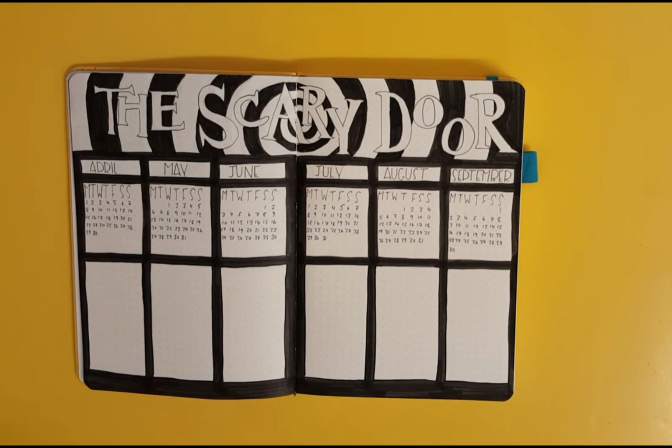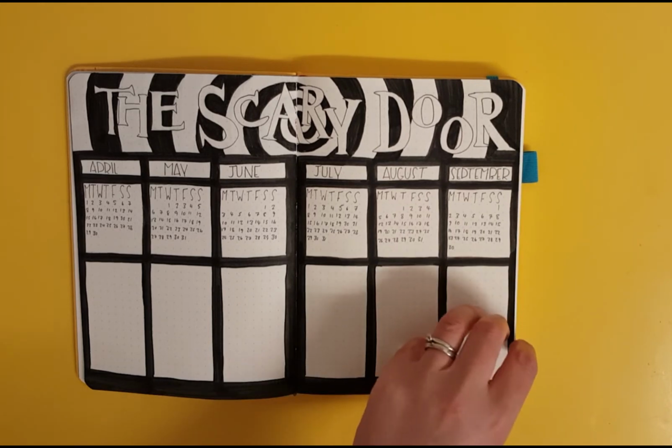And then this is the scary door, which is the Futurama equivalent. If you've ever seen Futurama, my daughter Leela is actually named after a character from Futurama. So this is their take on it, the scary door.